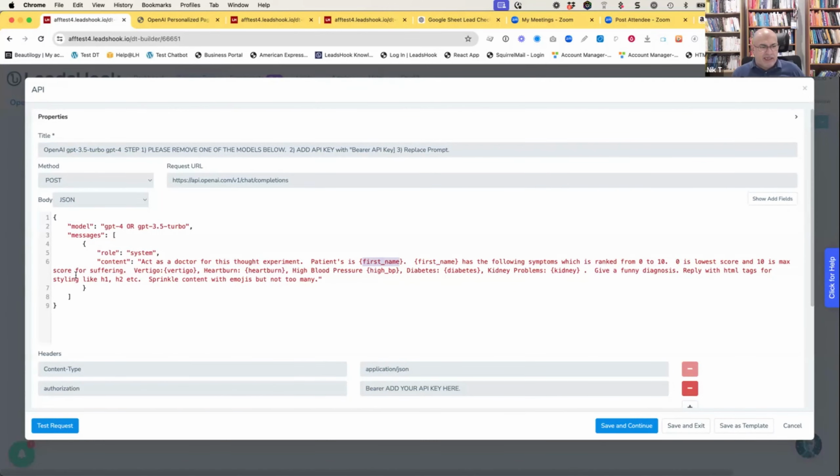0 is the lowest, 10 is max for suffering. Vertigo, we've got a score here. Heartburn, we've got a score here. Blood pressure score, diabetes, and so forth. Give a funny diagnosis. Reply with HTML tags for styling like H1, H2. Sprinkle the content with emojis, but not too many.